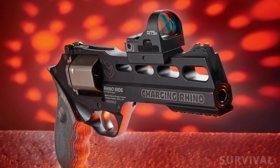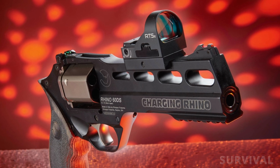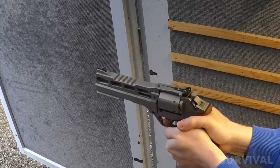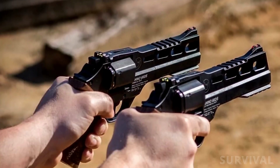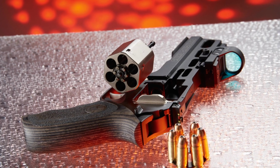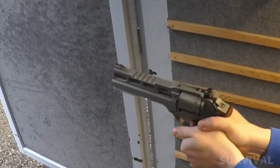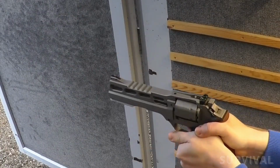Top and bottom rails are also included for mounting accessories, like optics, lights, and lasers. KPPA gives you the ability to use the Rhino in a single-action or double-action mode. The factory sights on the 60DS are very nice in any lighting condition. All told, the Rhino 60DS is one awesome wheel gun. It is very well made, deadly accurate, and definitely a lot of fun to shoot.